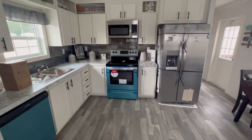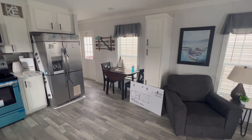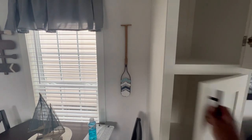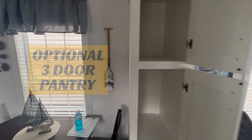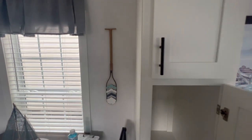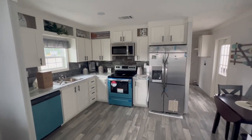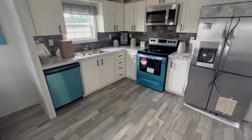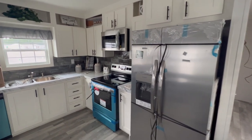Let's take a look at the kitchen right here. So cute little kitchen. You have a space for your dinette right there. And I like the fact that they gave this separation. Let me give you all a sample of the cabinet space. Or you go sit your kitchen table right here. It's really up to you as to what you want to do. Now this house would have the stainless steel appliance package, which is Frigidaire.